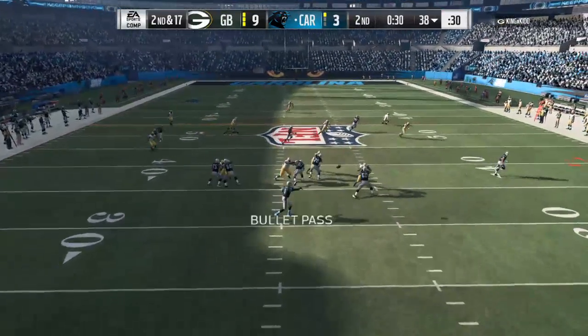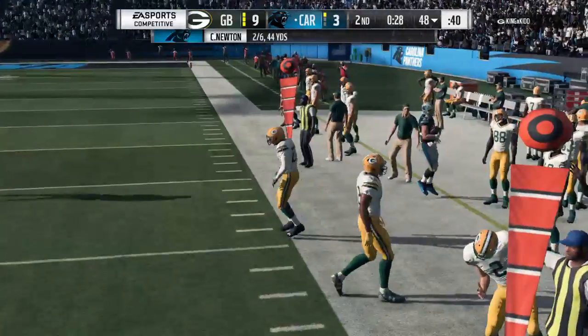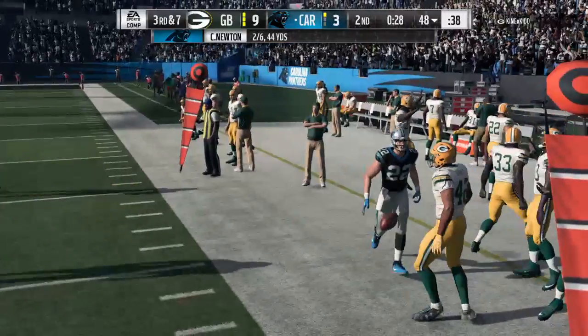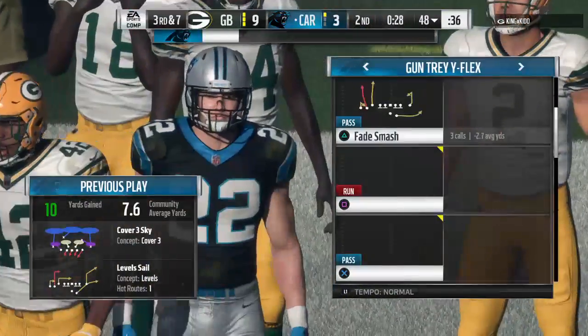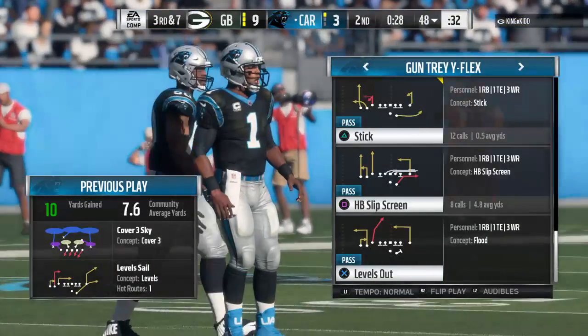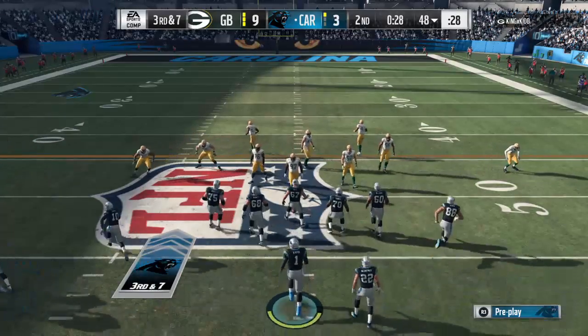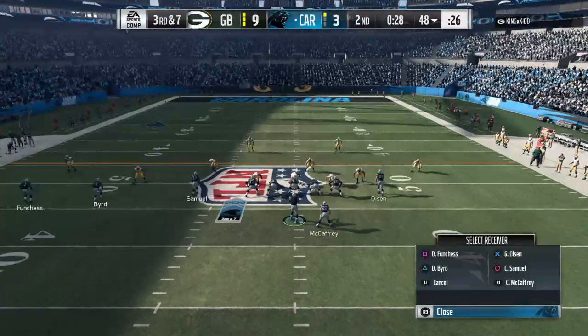On 2nd down, here's Newton. He'll drop it off to McCaffrey. And he'll be out of bounds up past the 45. They'll wind up getting 10 back as that sets him up for 3rd down. The Panthers on 3rd down. 0 for 3 to this point. They could use a conversion. This is 3rd and 7.